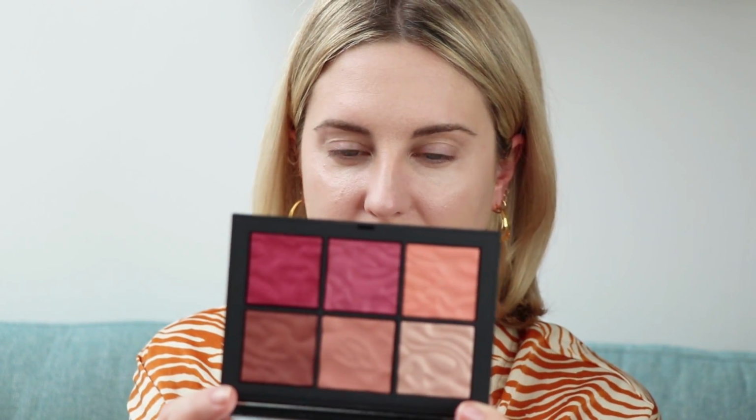So inside, it's basically a cheek palette. Inside we've got all of these amazing shades here. They've all got really sexy names, a la NARS. But the reason I love this so much is because you'll see if I just tilt it slightly, it's got a little bit of a sheen. These cheek colors have the texture and formulation that's super similar to NARS Dual Intensity blushes.